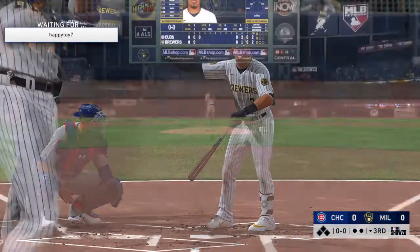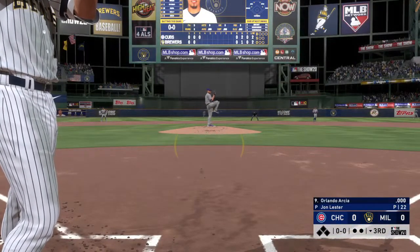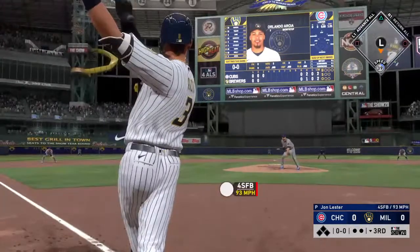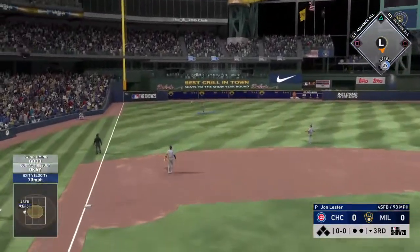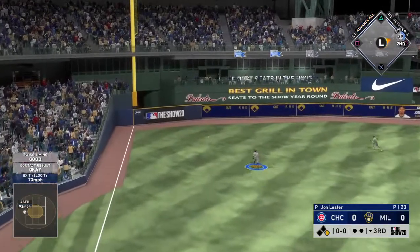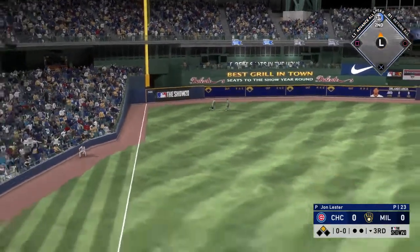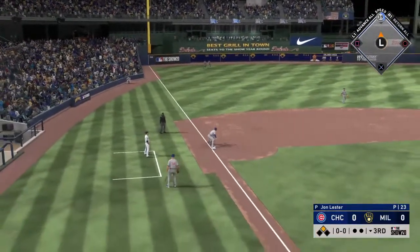Next to bat, Orlando Garcia. A matchup with John Lester now to lead off the inning. Line drive to left. And that finds some outfield grass. It's a base hit. So an inning opening single kicks off their half of the third. And the Brewers get a man into scoring position on the leadoff double.